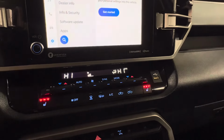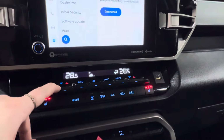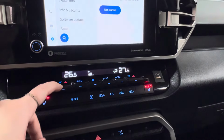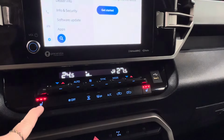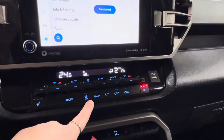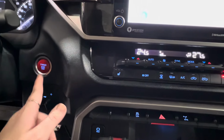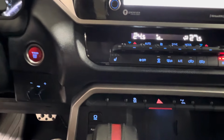Then you have your climate control center in the middle. Dual climate control means you can either have your temperatures synced up or turn them off to have them function independently. We also have 3 levels for heated seat controls for both driver and front passenger. Defrost for front windshield, rear windshield, and side mirrors is right in the middle. Left of this, you have your red TRD push start ignition, trailer brake controls underneath.